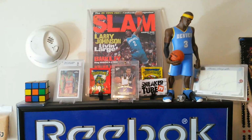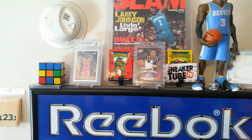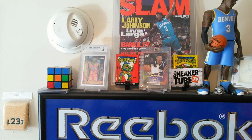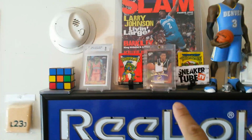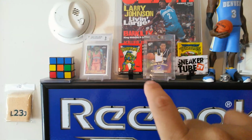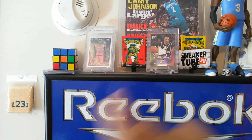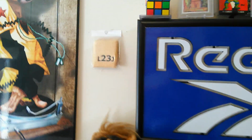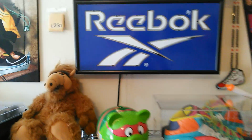Birthday gift my brother gave me, the Iverson, John Thompson autograph. Some vintage Ninja Turtle packs and my Iverson rookie. The only game-worn Georgetown Hoyas jersey card I've ever seen, and I got one. My LeBron high school wristband, not game worn or anything, but Wet Paint Customs.